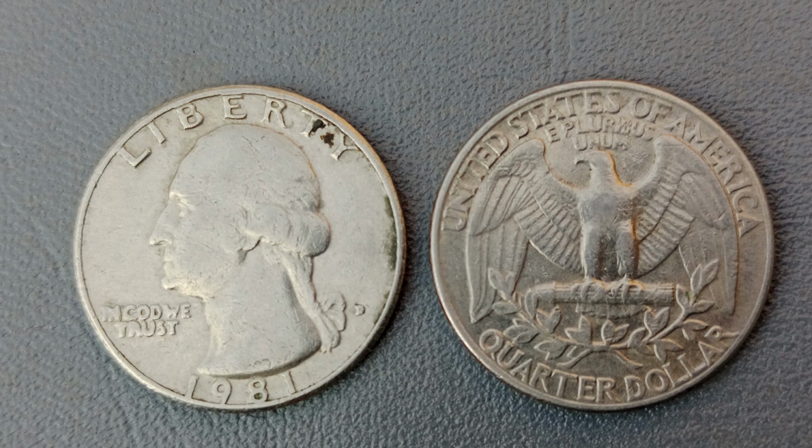The second defining error is a severe off-center strike of approximately 20 to 25%, a dramatic misalignment during the striking process that pushes a large portion of the design toward one edge while leaving a significant crescent of blank planchet exposed. Collectors adore off-center strikes when the date and mint mark remain visible, and in this case the mint mark and the date remain perfectly intact, creating an ideal off-center error, rare, visually striking, and still fully identifiable, a combination that dramatically enhances desirability and pushes its value far beyond typical off-center specimens.